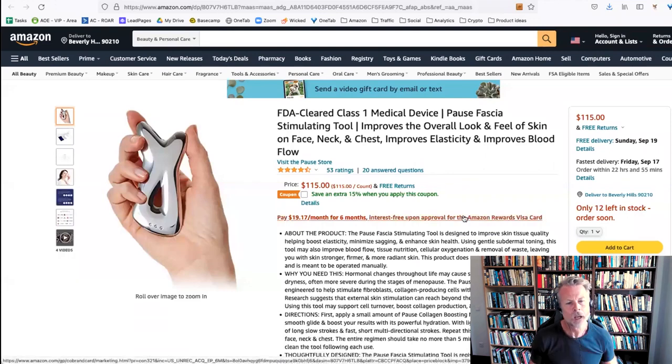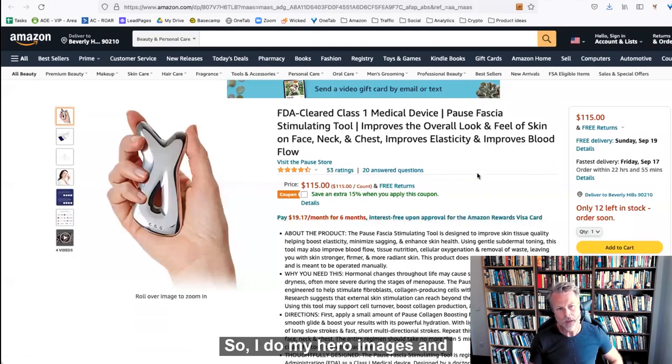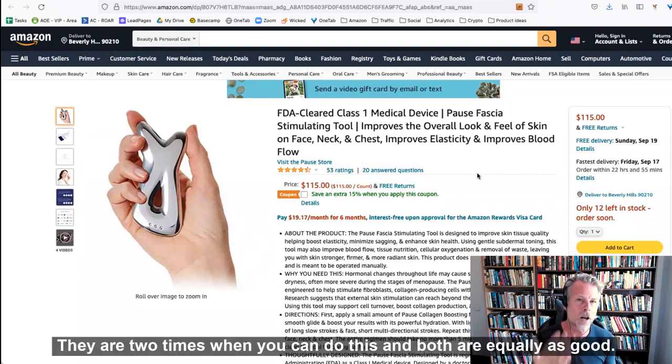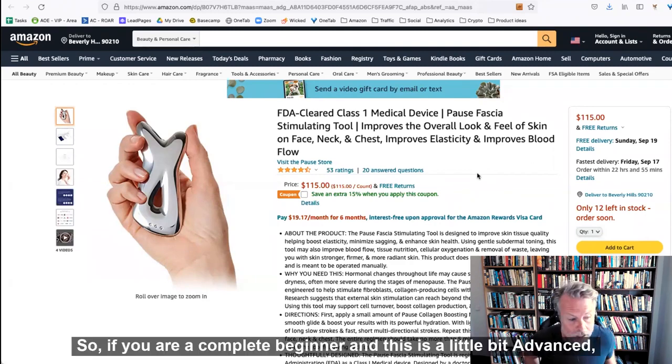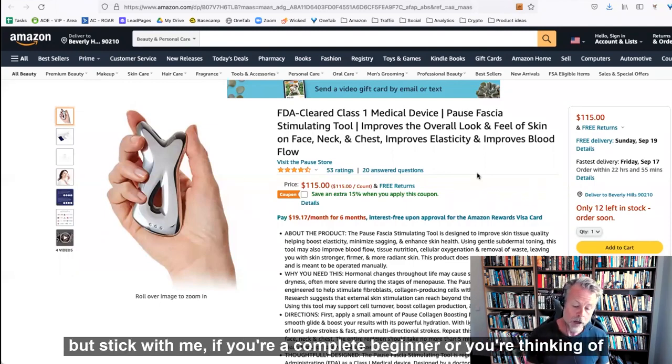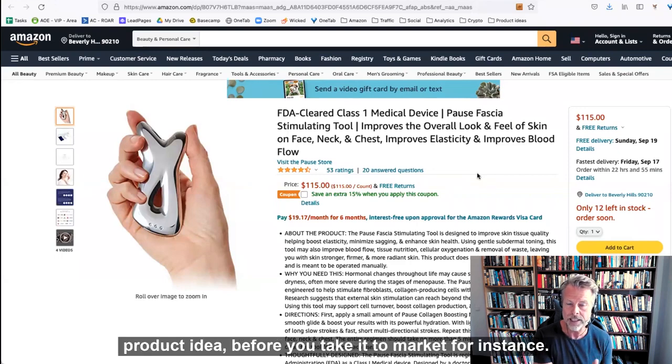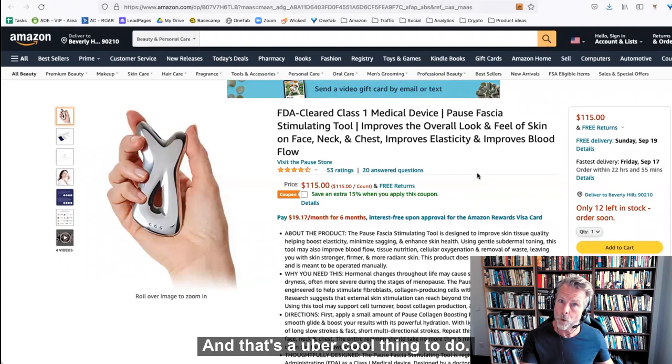Maybe that's okay. So I do my hero images, and there are 2 times when you can do this, and both are equally as good. If you are a complete beginner, and this is a little bit advanced, but stick with me. If you're a complete beginner or you're thinking of launching a new product, then you can use this strategy to test your product idea before you take it to market, for instance. And that's an uber cool thing to do.